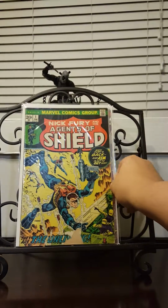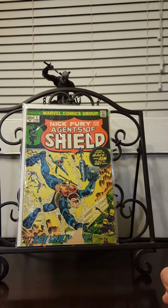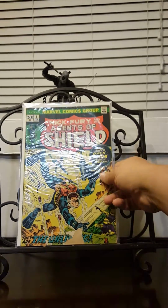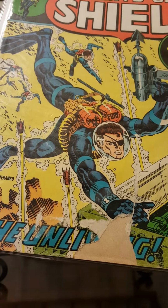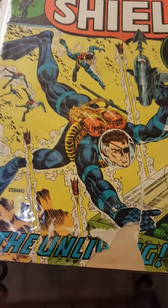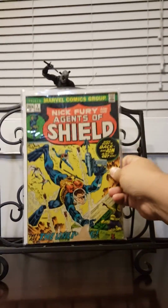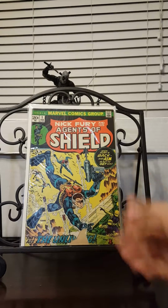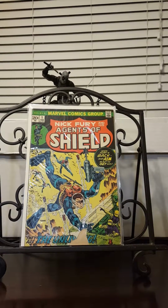Nick Fury and his Agents of S.H.I.E.L.D. number 1. The only problem I had with this book is, as you can see right there, a huge chunk missing out of it. Still a neat book to have. Kind of hard to find, too. I haven't really been able to find it. Not very valuable. Definitely not valuable in that condition. But I was just happy to have it.